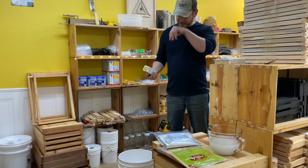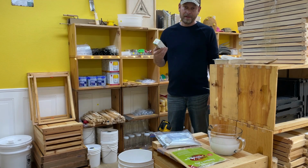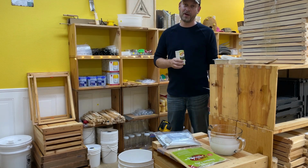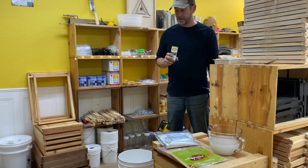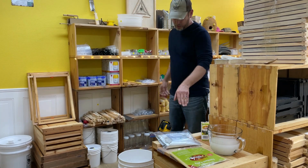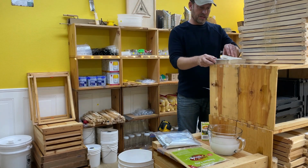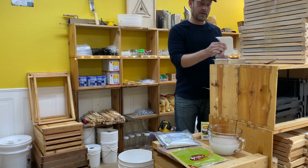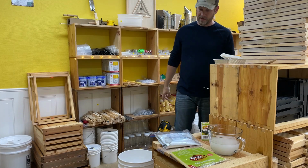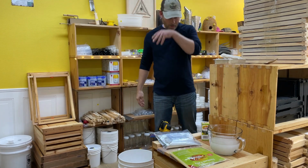Hive Alive, I like the thymol and I like the seaweed. There is some lemongrass in this, which I guess everyone loves using. I kind of wish that wasn't in there because it restricts my use other times of year where you could potentially have robbing. During the winter, that's not really a concern. So I'll mix this in, and of course it does attract the bees to it. You can see these bricks look pretty much white, but they do have sugar and the Hive Alive supplement in there as well.